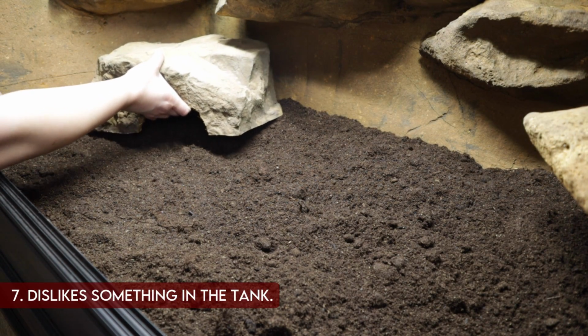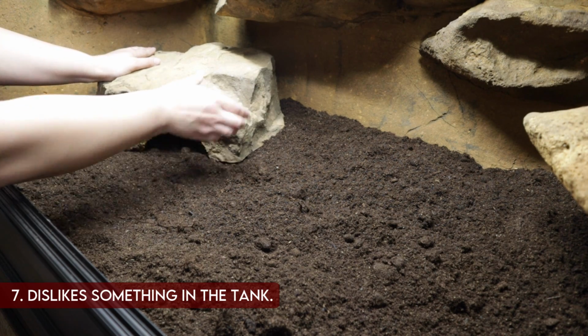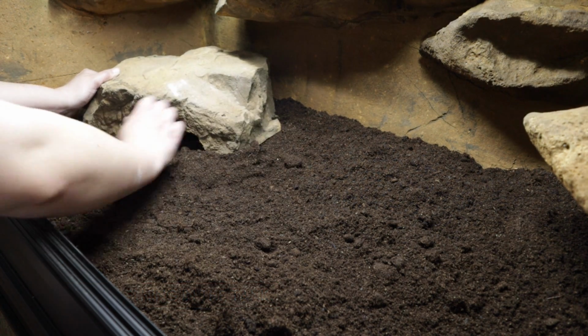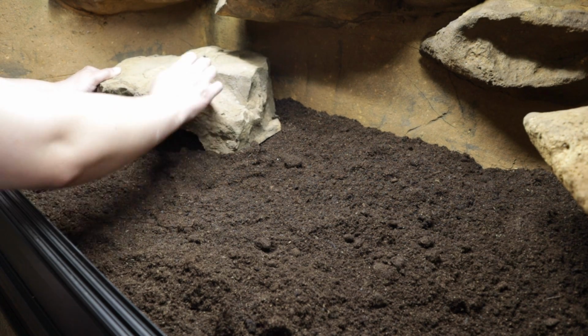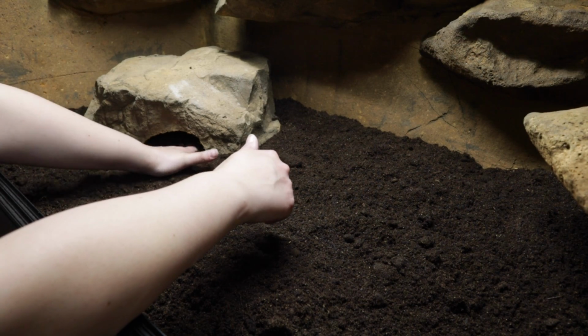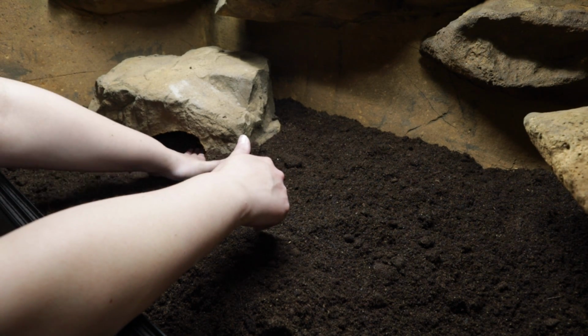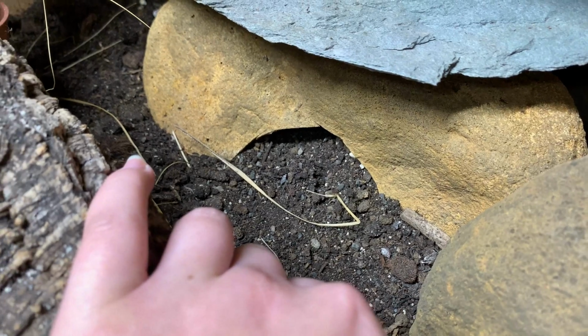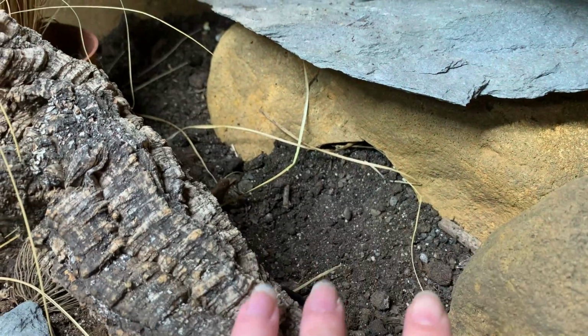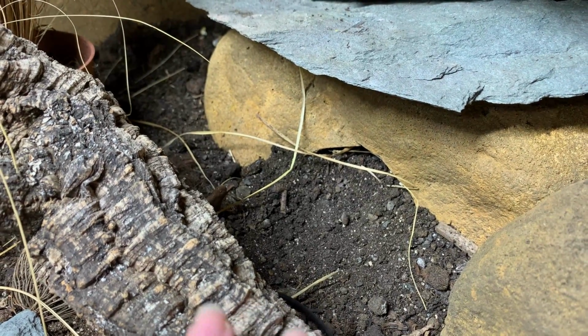So basically, when I was setting up his tank, I used Diego's old large hide to build up this area under the UV lamp because the tank is 2 foot high. So we need to build up a lot. Now, I did wash this hide, I thought quite thoroughly, before giving it to Maui. However, turns out I think leopard gecko pheromones are quite strong, because I noticed that Maui, once he moved in, avoided this hide. He was not going in that cave.